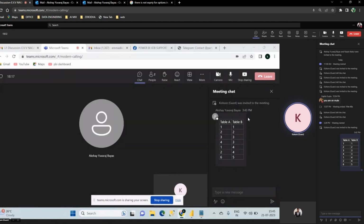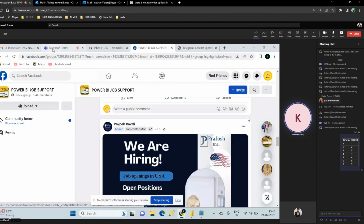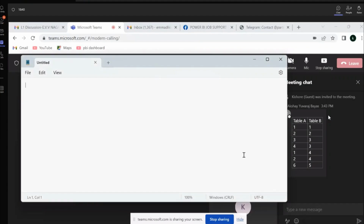Okay, so now we have these two tables, table A and table B, and the values are 1, 2, 3, 4, 1, 2, 6, 1, 2, 3, 3, 4, 4, 5. What are the column names? You can name it anything, a serial number or SR number. I'll take it as ID then. Select star from table A, join table B, with alias names A and B, on A.ID equal to B.ID. So this is for inner join.